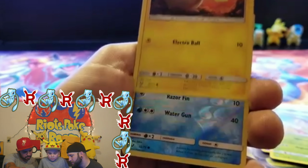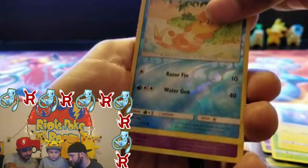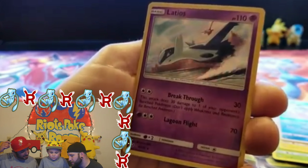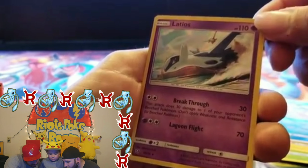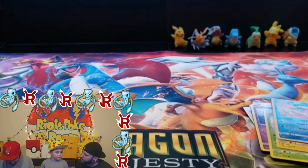Eggin. Another Brigham. Oh, sure. We have a Weasel. Ooh. First, hold on. Oh, Latios. Is Latios in the back or what? Right? Okay, so now I'm thinking you are guaranteed a holo in every pack.